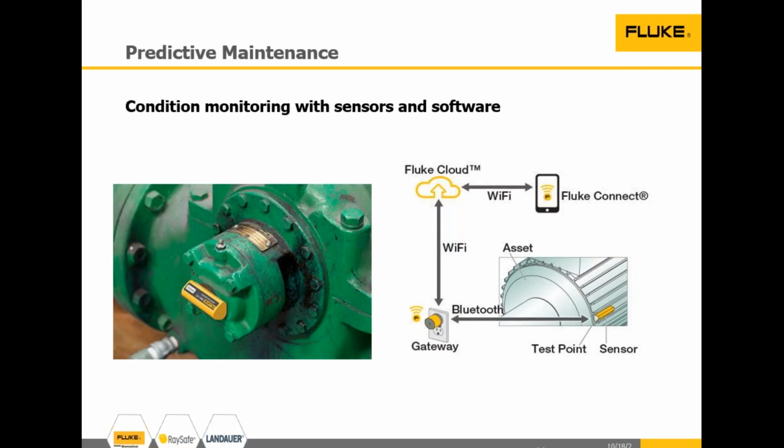It's called predictive maintenance, and Fluke actually has a product called condition monitoring. They put a sensor on the machine engine, and that sensor communicates with a gateway plugged into a nearby electric outlet. The signal is sent through Bluetooth to the gateway, and then it uses Wi-Fi to send the data back to the cloud. There is a cell phone or monitor which can monitor the condition of the machine in real time. It uses software called Connect to analyze the data and predict when that machine may fail. So there is such a product out there.